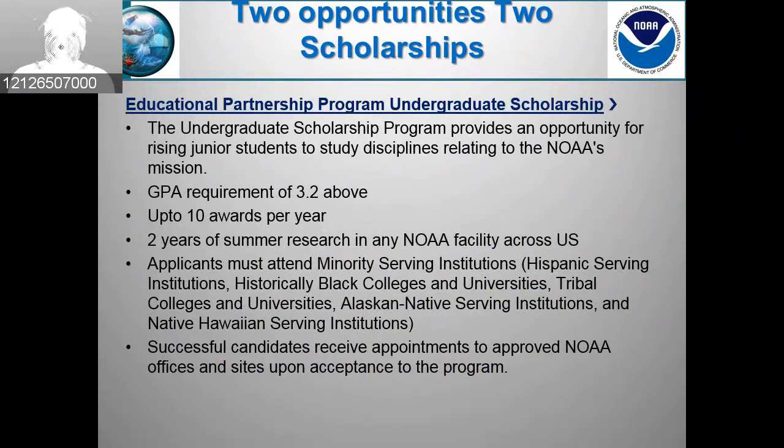It's the undergraduate scholarship and it's the Hollings scholarship. And the major differences are listed out here: for the undergraduate scholarship, you have to have a GPA 3.2 and above. Up to 10 awards. Only 10 students get awarded in this. It's a very limited number of students, but it is 2 years of research instead of 1 year, right?